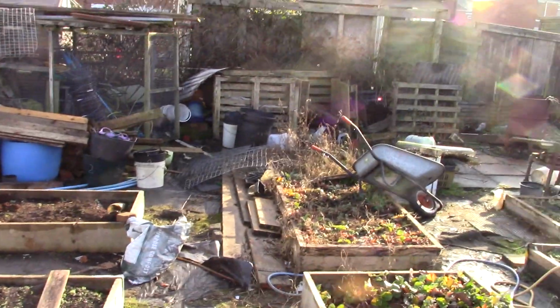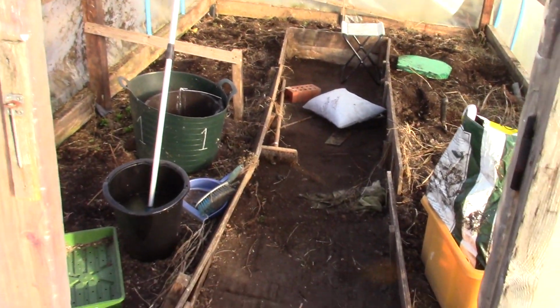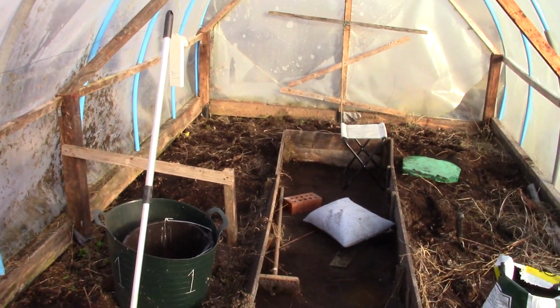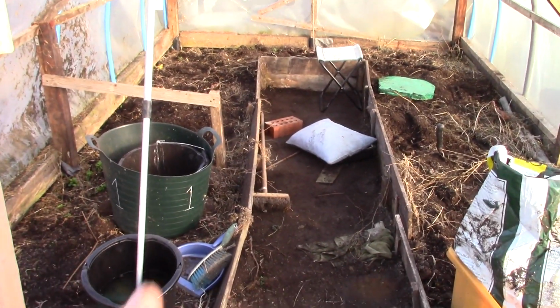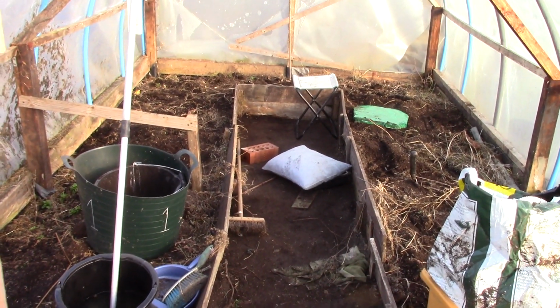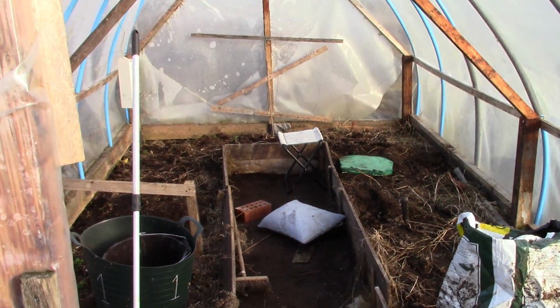Just been sorting out my compost heap, I've put a bit of cardboard on the top. But it's looking a lot better than what it was, that's for sure. So I'm going to take that diagonal bit out and all. I've got to straighten these paths because it's a right bend and curved in. So that's a job for the future. But at least I can get in. That's the main thing. On to the next one.